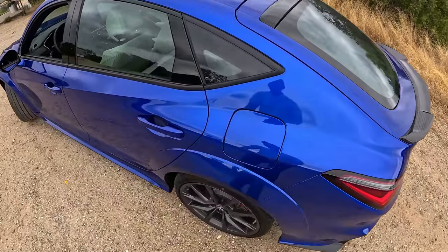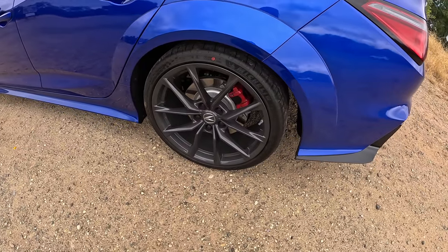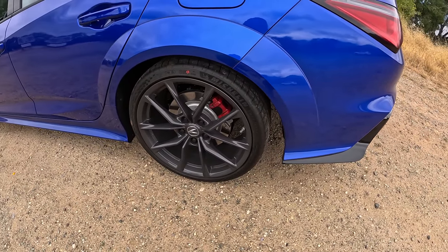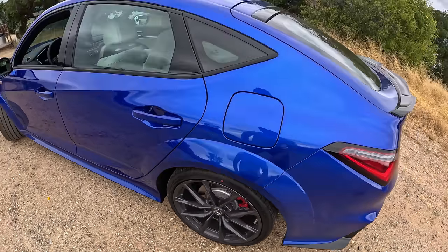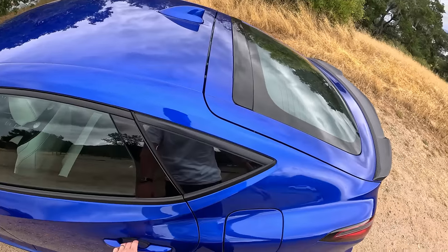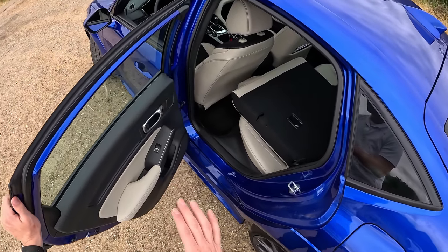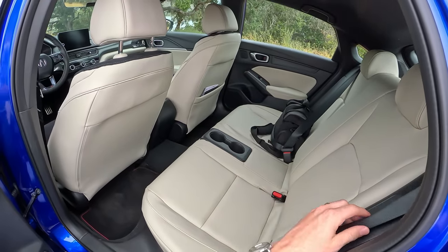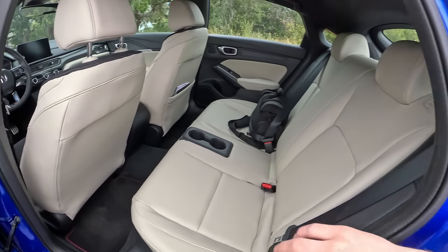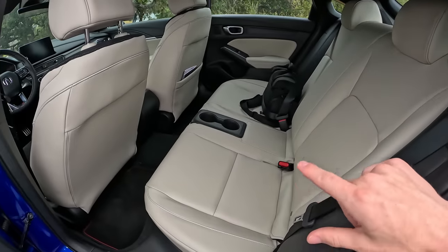There are 19-inch wheels on this car, and these Michelin Pilot Sport 4S tires are quieter. It's a quieter compound than what you get on the Civic Type R, and I've very much noticed that today. I've really appreciated it. I like this orchid interior here. I'm pretty sure that's the name. It's been a while since I checked this morning, but it's Apex Blue Pearl paint on the outside, orchid interior on the inside.